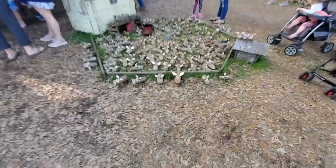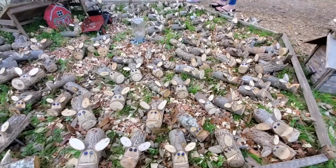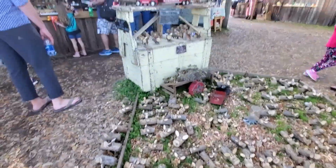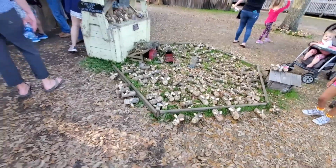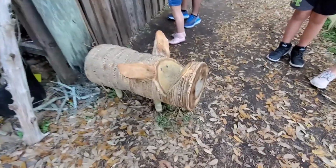Oh, I found the pigs. Angry birds. Here's all the pigs. Where's the birds? I think the pigs won. Pigs everywhere. Oh man, that's a big pig.